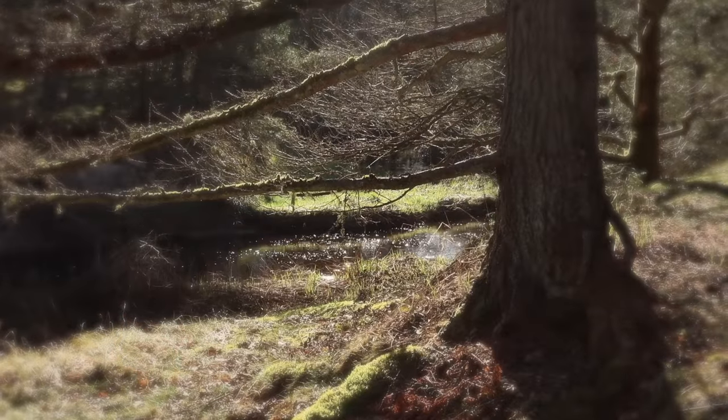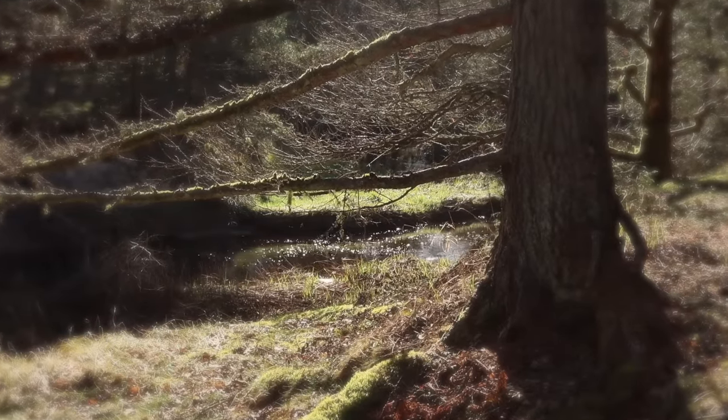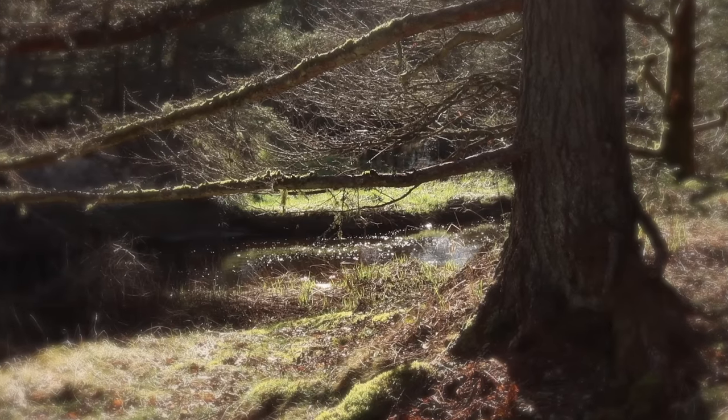This is the view from my chair. I can sit here and look down on the creek. It's so beautiful. Pure tranquility.